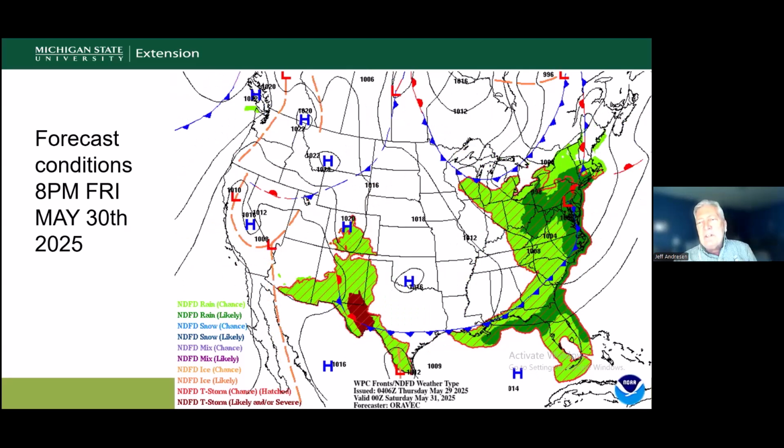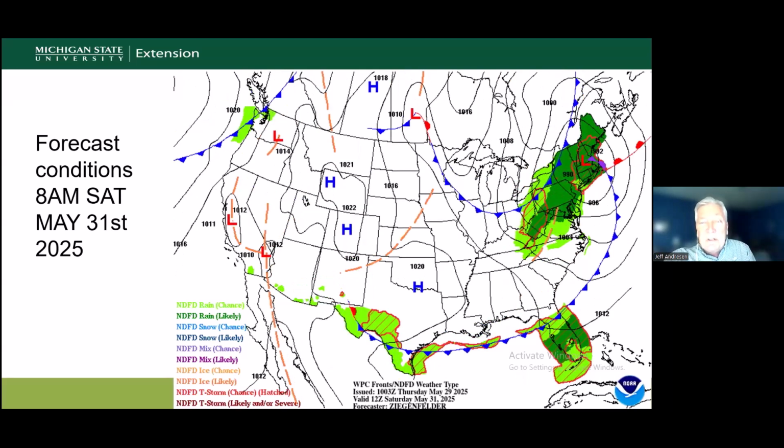Here, I mentioned the cold front moving through. You can see it makes progress southward into lower Michigan by tomorrow night with some showers out ahead of that. That's what I just mentioned. And then by Saturday morning, it clears the southern part of the state, and we move in with cooler and drier air. So on Saturday, looking at partly cloudy to partly sunny skies, with the wind shifting around to the north and west. High temperatures generally in the upper 60s and low 70s, or more 60s probably on Saturday.